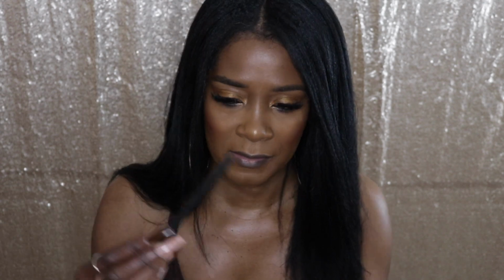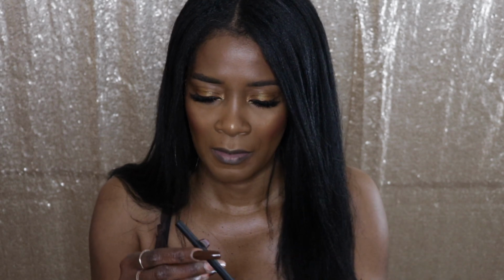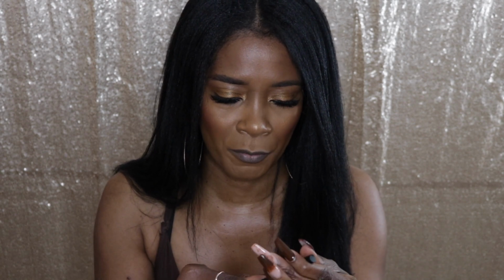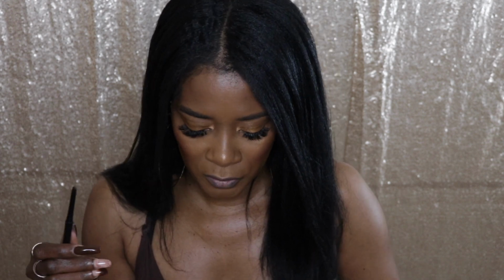All right. So this is the lip liner. What's the name of it again? Chocalate Chip. And it's a twist up, which I like, so you don't have to sharpen it. And where's the cover? Because I think I pulled it off from the roll up. Okay. The cover is here. It's a twist up. Let me just swatch it.